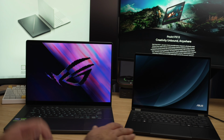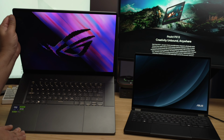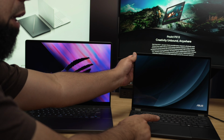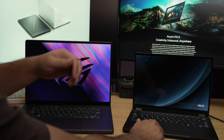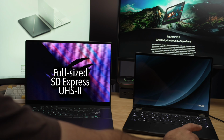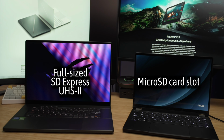That said, excellent trackpads. The size of these trackpads are behemoths. If you look at the PX or the Zephyrus G16 here, a huge trackpad akin the MacBook Pros, and similar story here with the ProArt PX13. A very good size trackpad here for the size of the device. Both of them have similar ports. The Zephyrus G16 has a full-size SD card slot, whereas the PX13 exchanges that in favor of a micro SD card slot.